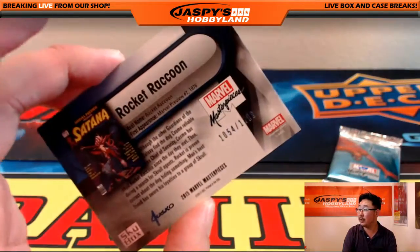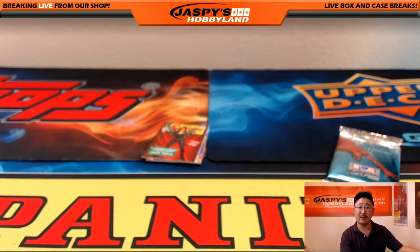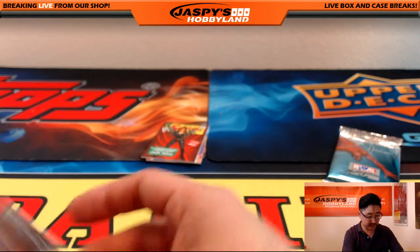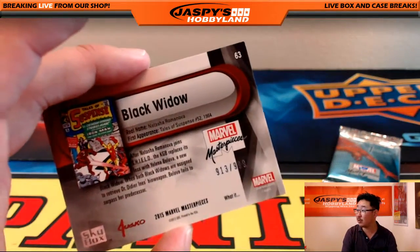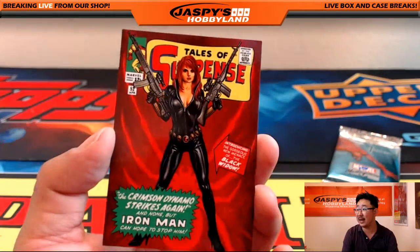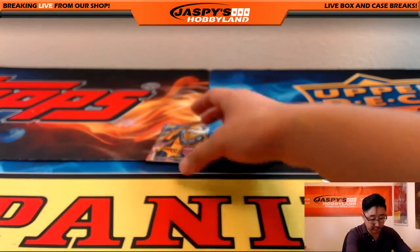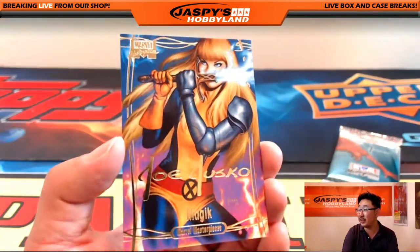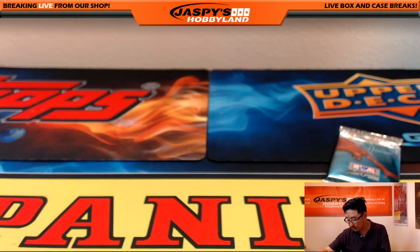Rocket Raccoon, 1054 out of 1499. That was a good movie, Guardians of the Galaxy. I think they did pretty well on that. Probably make another one, right? Tales of Suspense with Black Widow, 913 out of 999. And the last one for you, John, is Joe Jusko Gold Foil Signature Series Magik. Thank you, John. Francis, you are next with pack 10.